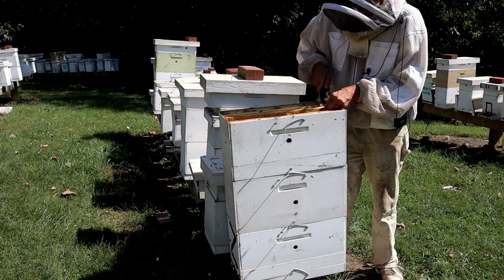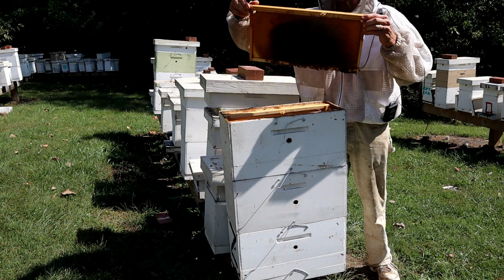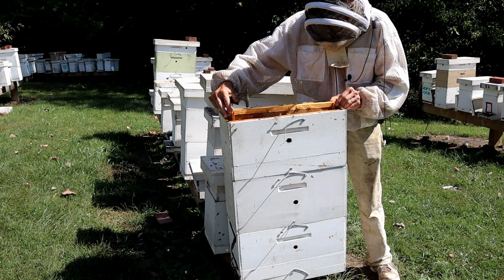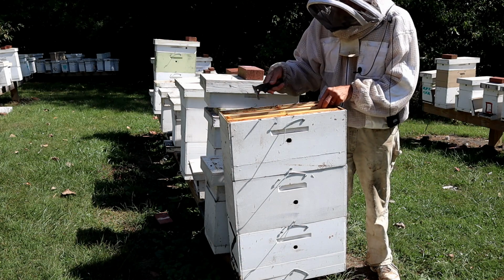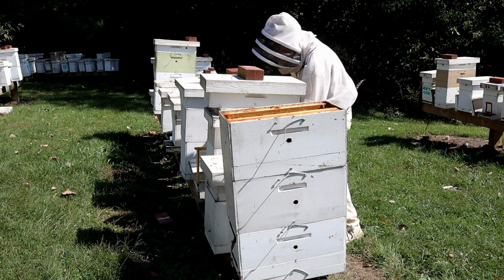Whoever gets it, it doesn't matter which hive gets it, I want to make sure they got another full frame of open nectar, about ready to cap, that is. Another open frame that we'll not put back.